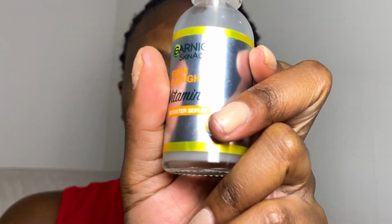Actually, I started off with applying my turmeric and rose water on my face, and then I just let that sit in, and now I'm gonna go in with the Garnier Even and Bright's Vitamin C Booster Serum.